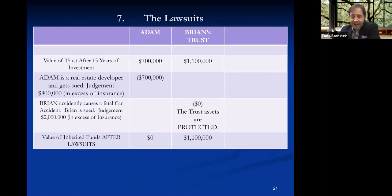Well, they had another bad year. Adam was a real estate developer, and a deal went bad and he got sued. And the judgment in excess of whatever insurance he had was for $800,000. And the bottom line is, since all that money was in his name alone, in his individual name, and the judgment was more than what the account was, he lost it all.